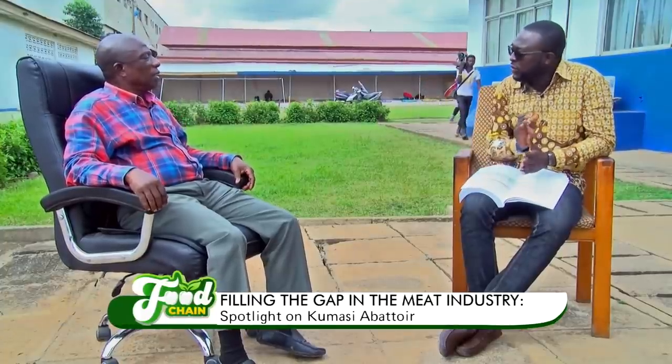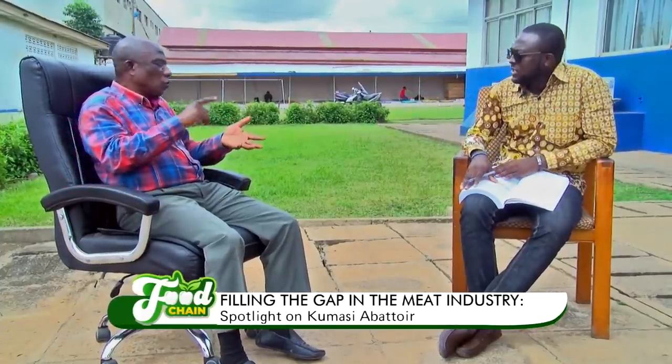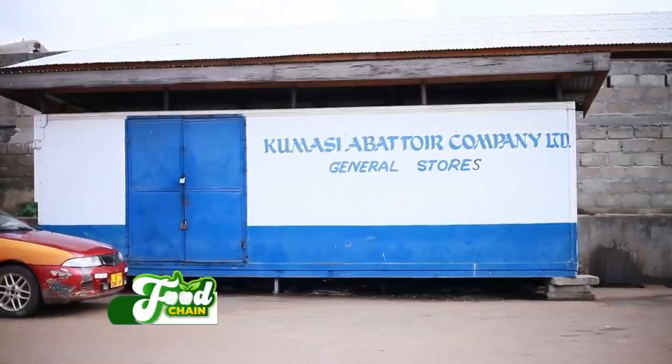So it's not easy. And apart from not charging the commensurate prices, what else is contributing to the losses? Because for 5 years, that is too much. Yes, not charging commensurate prices. At the same time, the maintenance cost is very high. And then we are not getting the number we need to slaughter, because we are slaughtering way below average. But if we were to get even 200 animals to slaughter a day, we can break even.